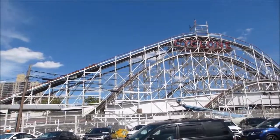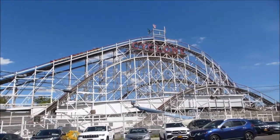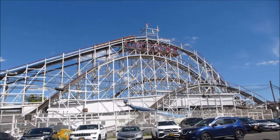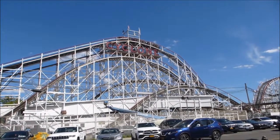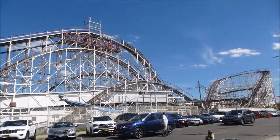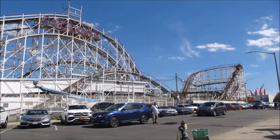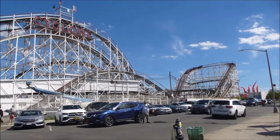So my 573rd coaster credit is the world famous Coney Island Cyclone. I'm 3 rides in now. All 3 have been in the back car. I've just gotten lucky there because you are not allowed to wait for any row. You're not allowed to request any row or any car. You just have to take whatever, and I got lucky there.